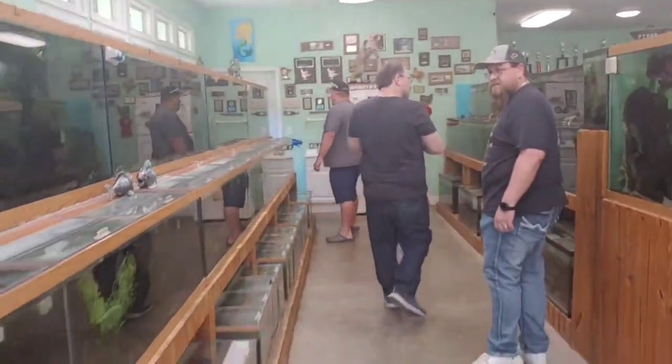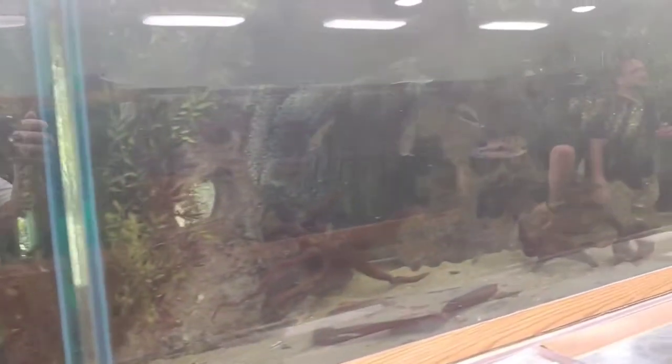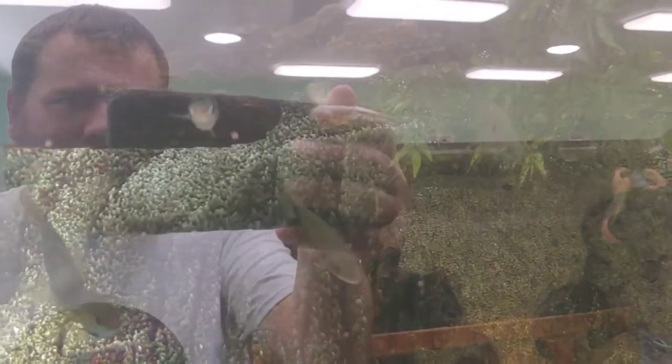But we're inside the fish house now, and I apologize for all the glare. The way that Rusty does his fish house is he doesn't use lights on the tanks. He uses skylights and lots of windows to get the natural lighting so the fish can sense the season change, and the day-night cycle is all natural. And he keeps mostly livebearers and cichlids, but there are a few other things that he has. So we'll try to get good enough view to be able to see some of these fish, but the glare does inhibit it some.